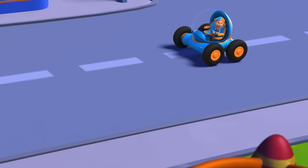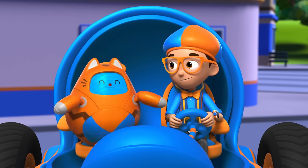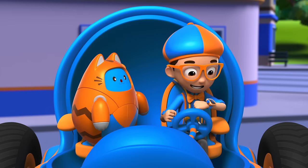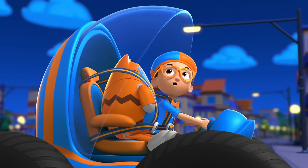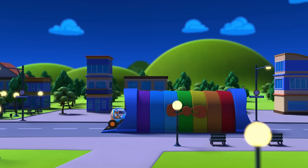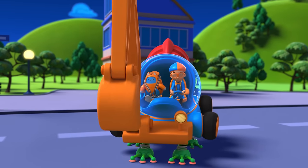Whoa, Tabs! That bouncy castle is out of this world! I wonder, what would it be like to bounce on the moon? Great idea, Tabs! We can go to the moon and find out! I'm gonna need a rocket booster, excavator arm, and frog legs! Jets, excavator arm, frog legs, confirmed. Okay, let's go explore! The Blippi-mobile is ready to blast off for adventure!